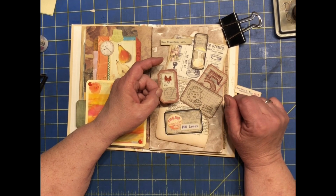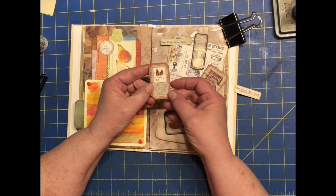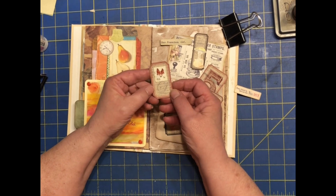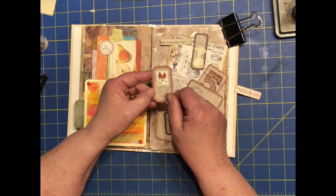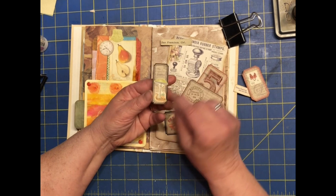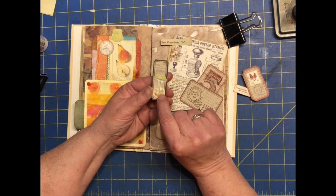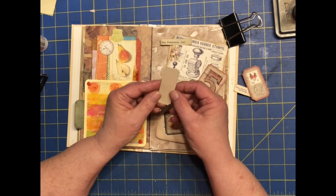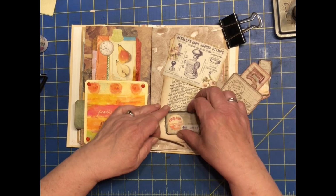I do like using my real postage stamps on things, so I made a tag with that, which I thought is just really cute. How simple is that? Just a simple tag. It's got the decoration on there already. Just throw a stamp on there and I've got a tag. This one ended up with a postage in the center. I put a mushroom on there. Like I said, gobsmacked at how cute these are.